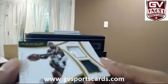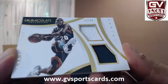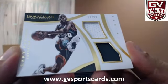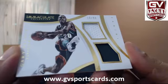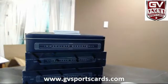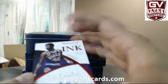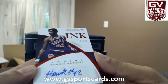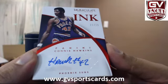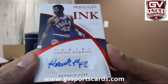Next up we have for the Thunder, Gary Payton, 18 of 99. Thunder is Chase Perry. 18 of 99. Next, we got Red Parallel, 21 of 25 for the Suns, Connie Hawkins. AZ Kid and the Suns, 21 of 25.